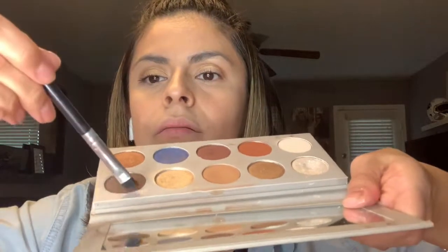Blend. Okay, now I'm doing my eyebrows, and again, I'm telling you, the KKW Mario palette is so versatile. I actually have a shade in there that I really like for my brows. I think it's called 2008. So I tap it, I dab it a little bit, and then I glide it, of course, after brushing my brows.